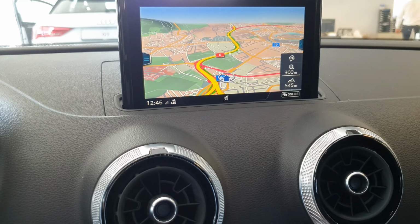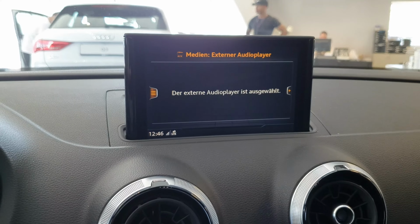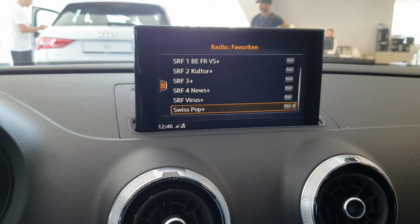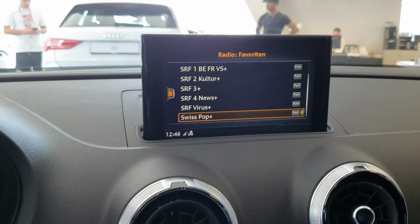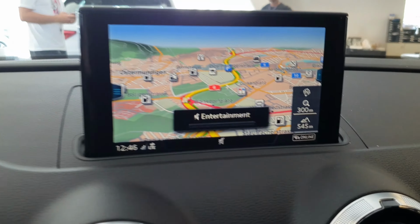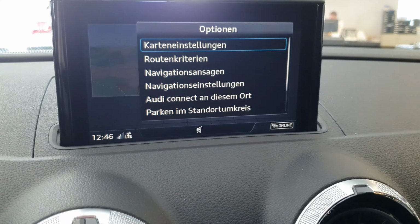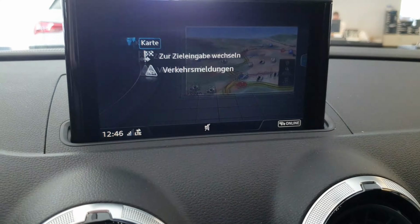The navigation, it's also fabulous. Also, you have a shortcut button here in the center console. You can connect your phone as well. Bluetooth navigation, you see it already. It has great maps, great resolution, and it's really, really good.